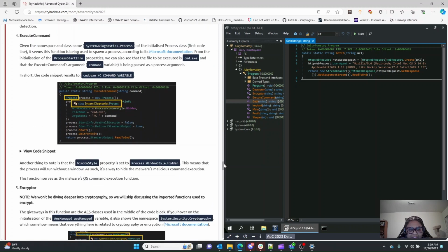Execute command. Given the namespace and class name, System.Diagnostics.Process of the initialized Process class, the first code line assumes this function is being used to spawn a process. According to its Microsoft documentation, from the initialization of the ProcessStartInfo properties, we can also see that the file to be executed is cmd.exe and that the ExecuteCommand's argument command variable is being passed as a process argument. In short, the code snippet results to cmd.exe /C and then the command.